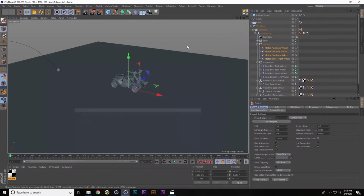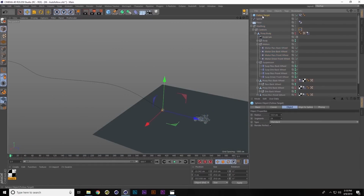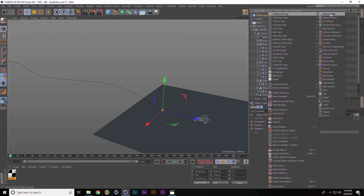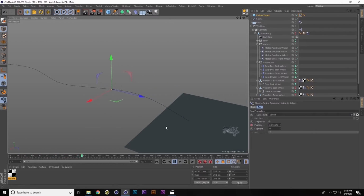Auto follow. All right. So what I've set up here is a simple spline that I've drawn, and I took a sphere and I used an align to spline, which is Cinema 4D, align to spline, and I have just keyframed the position of that across the spline. We want our object to follow this. If it gets too close to this object, we want it to slow down. If it gets too far, we want it to speed up. We want it to just stay in a target range and control its own steering, control its own speed.